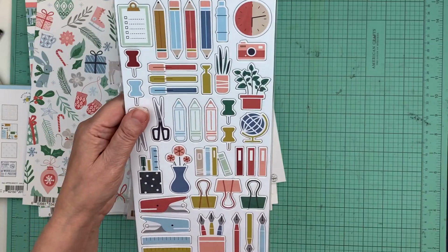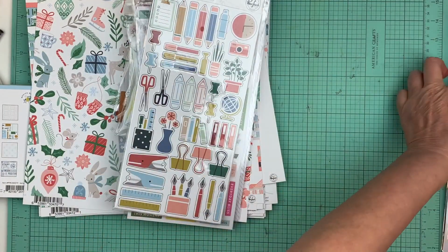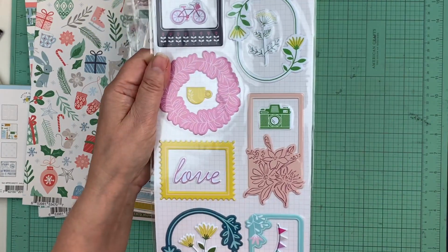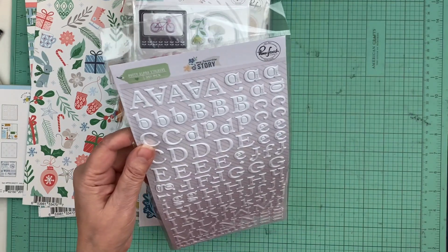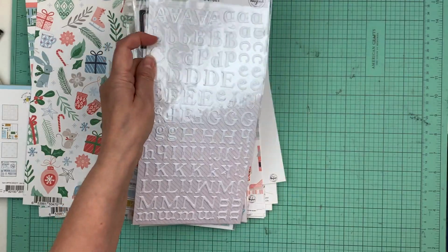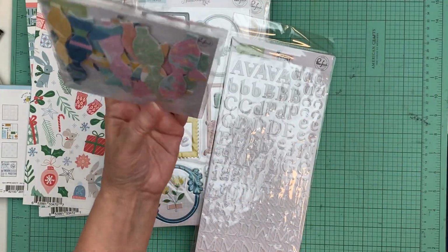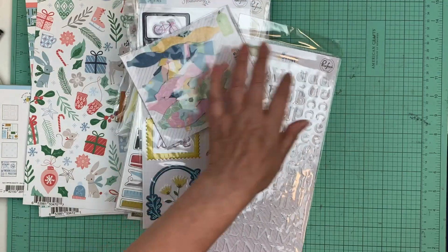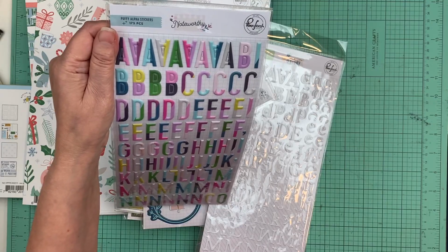And then chipboard stickers from the Office Hours. Like that. Puffy frames from Noteworthy. Like that. Oh, and these I don't have, so I'm happy with those. Puffy Alpha stickers, My Favorite Story. 2 sheets. More fabric bows. This is from My Favorite Story. And then more alphas from the Noteworthy collection.